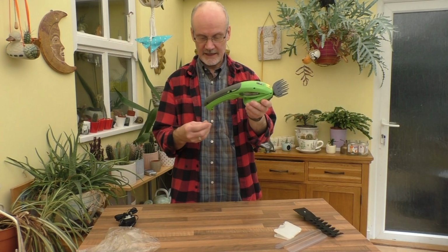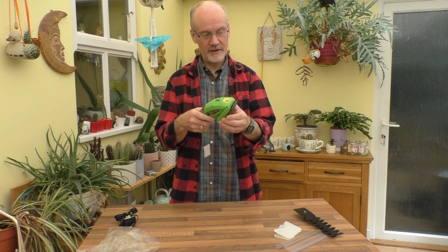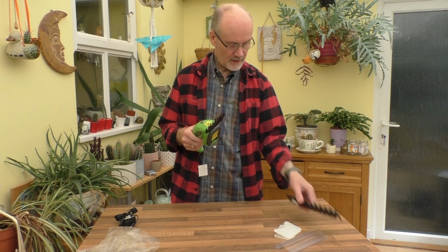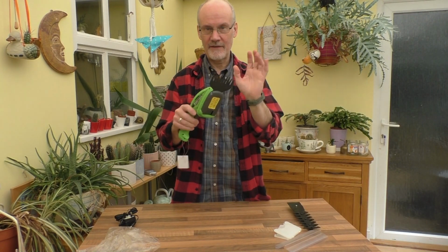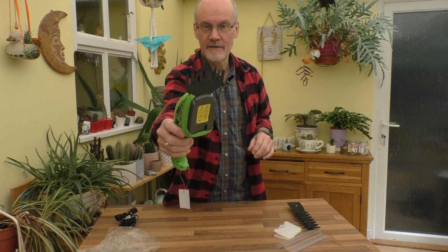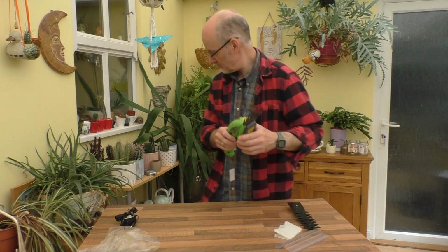Excellent. As you can see, it still has a label on it here, so I don't think anybody's ever used this. Whether this was an unwanted Christmas present, I don't know, but we can trim bushes with that one. And apparently what we have here is the grass shear and hair trimming attachment.